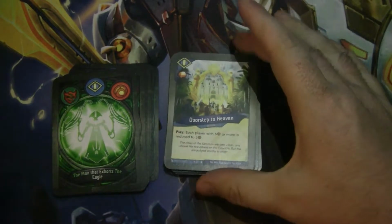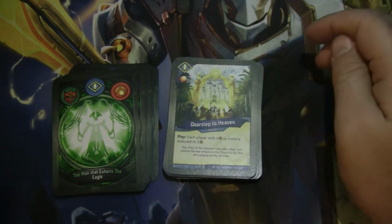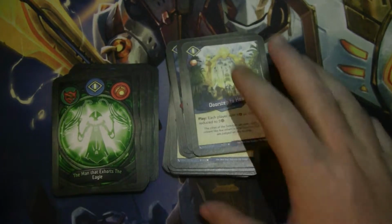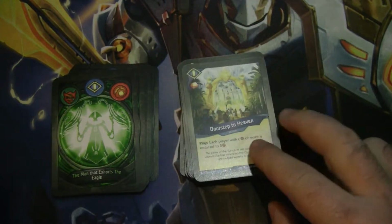Doorstep to Heaven, more great amber control. It's an action with bonus amber, and it says each player with 6 or more is reduced to 5. And there's more stuff that you'll see, but this is really good. Slows the opponent down really nicely, and gives us a chance to catch up.